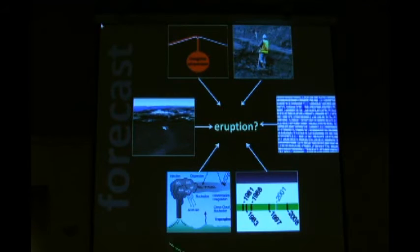And this involves specialists from each one of these fields. And putting all this together, you attempt to make sense of it. I want to single out, though, this seismic approach. I don't think I'll be offending any of my colleagues if I suggest that seismology occupies kind of a unique role in volcanology, and particularly prior to eruptions, particularly in the buildup.